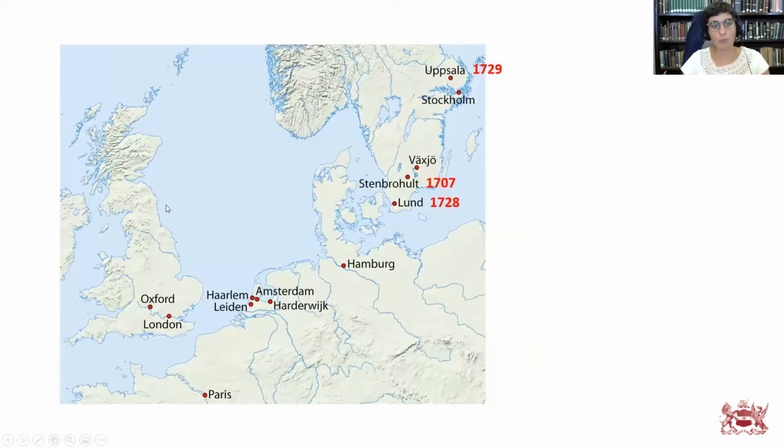So this is just an overview of his later work, but I want to come back to when Linnaeus was a student, because that's the manuscript that I'm going to talk about today. So as I said, he was born in 1707 in Stenbrohult in the south of Sweden. He went to school a little bit north from there in Växjö, where his talents for studying the natural world were recognized by his teachers, who put pressure on his father, who was a pastor, to not send Linnaeus on a similar path, but for him to go and study medicine.